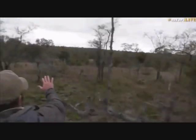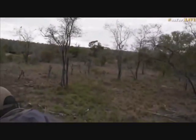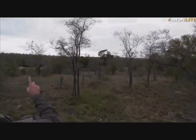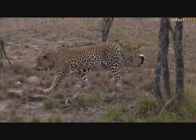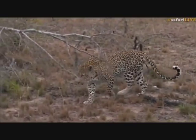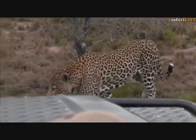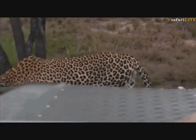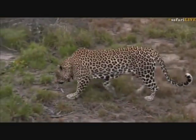There's all the buffalo in the background there, so he's walking straight towards where they are. Now he's turned again, but the buffalo in the back over that side, and then Tingana. And you can see he's not really paying attention to those buffalo at all. He's not hunting them. He's on another mission. His nose has scented something, and he's now trying to work out what's going on. But how cool is that? Leopards make me happy.